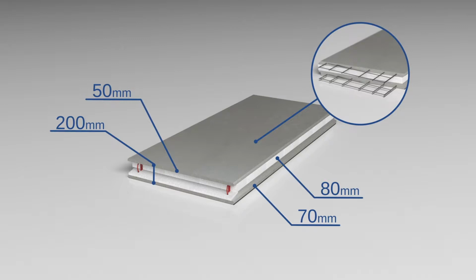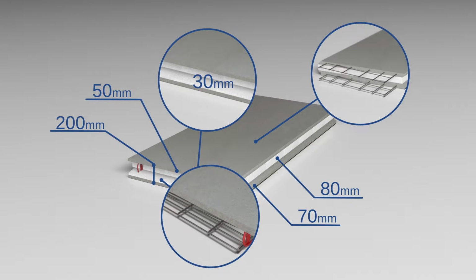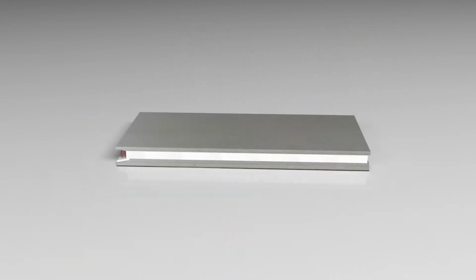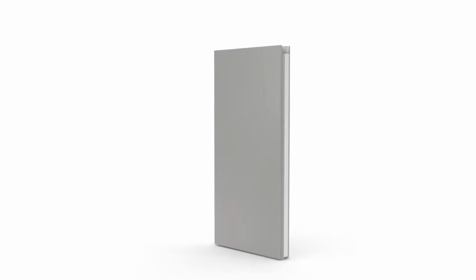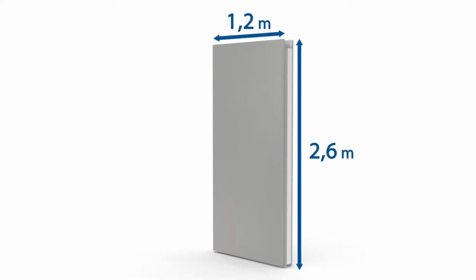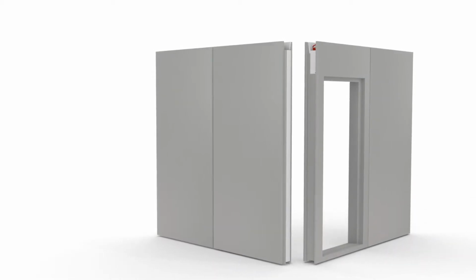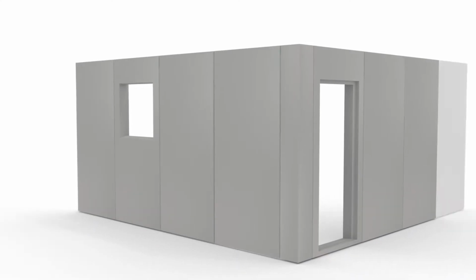The panel has top and bottom reinforcing meshes. The insulation insert is 30 millimeters thick. Another reinforcing mesh is placed at the panel upper edge. A lifting eye is built into the fastening plate. The panel has anchor sleeves. We manufacture either standard products, 2.6 meters high and 1.2 meters wide, or customized panels with door and window openings, including corner panels to meet specific construction requirements of our customers.